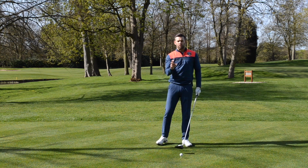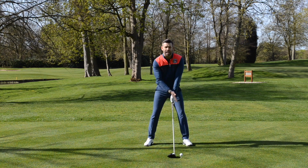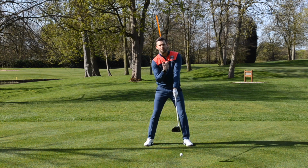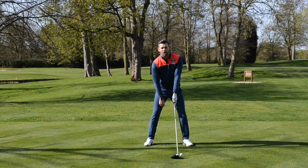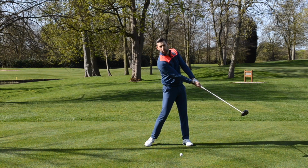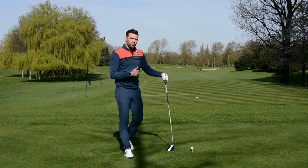So let's make sure we've got the ball teed nice and high. Yes, let's make sure we've got it forward in our stance, but let's ensure that we have a little bit of what we call side bend away from the target, and that's going to put the middle of you a little bit more behind the golf ball, and we're creating now a great starting position from where we can start to hit more up on the golf ball. That's our first thing that's going to help you get more distance.